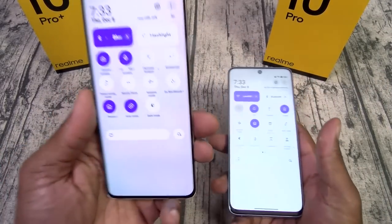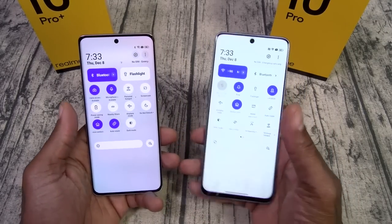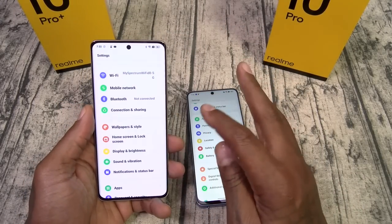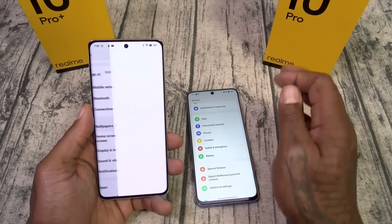Now, I want to show you, there are some more upgrades from the 10 Pro Plus when we go over to... I'm not going to waste your time going through all of these settings. This is the one I want to show y'all. Let's go to wallpapers and style.